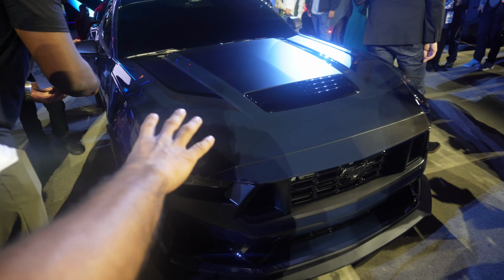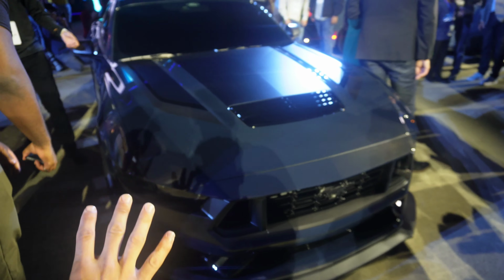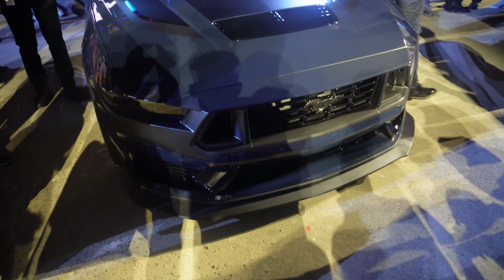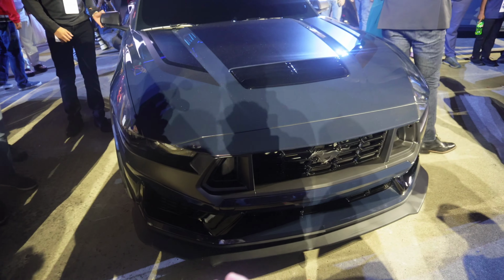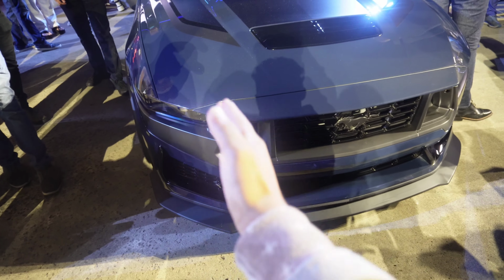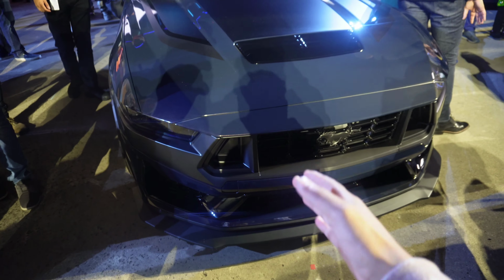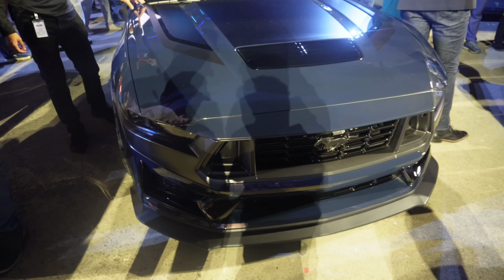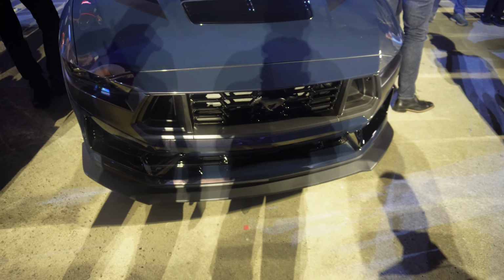It is longer. And the hood, to me, I think with the bump, it's actually wider, because you see how flat it is. Okay, so you know how the 350 goes like this? The Shelby GT500 goes like this? This one, they did a mix of both. Straight, and then just going out on both sides, like the 350.